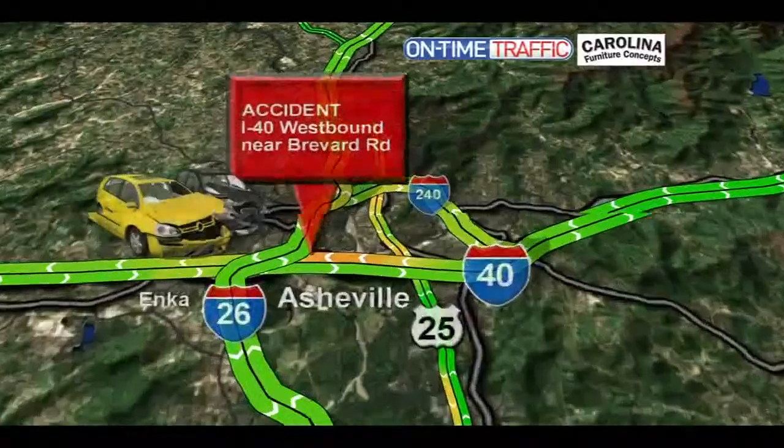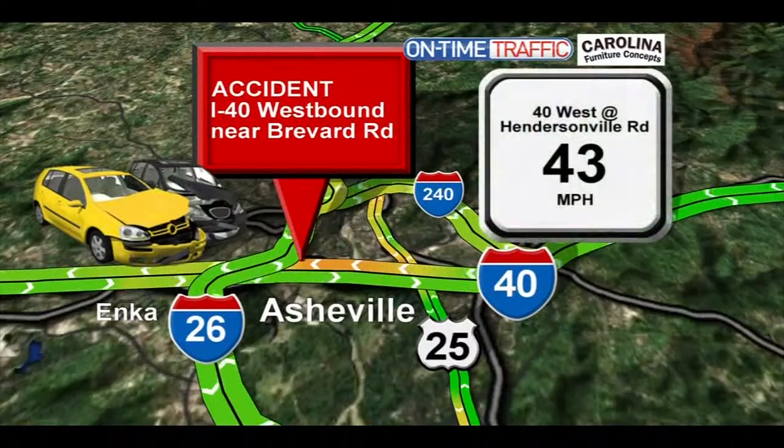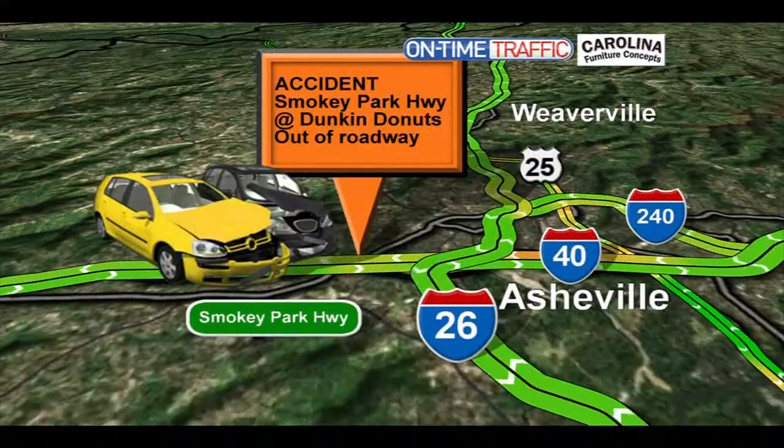Must be in anticipation of the holiday weekend coming up. But right now there's a wreck on I-40 westbound approaching Brevard Road. Traffic starts to slow down just past the Hendersonville Road exit, 43 miles per hour. And troopers are in the process of wrapping up an accident in Swannanoa. It's on Bee Tree Road. Shouldn't be too much longer until that's clear. And the accident on Smoky Park Highway in front of the Dunkin' Donuts has moved out of the roadway and into a parking lot. You're good to go through that area.